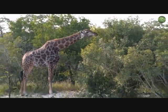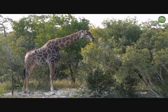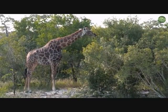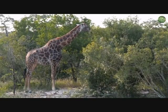But giraffe are really cool to walk with on foot, but you wouldn't be able to walk underneath its stomach. It will never let you get close enough because it sees us as a predator too. So they'll move away from us. They'll run away if it feels like we are getting too close to them.